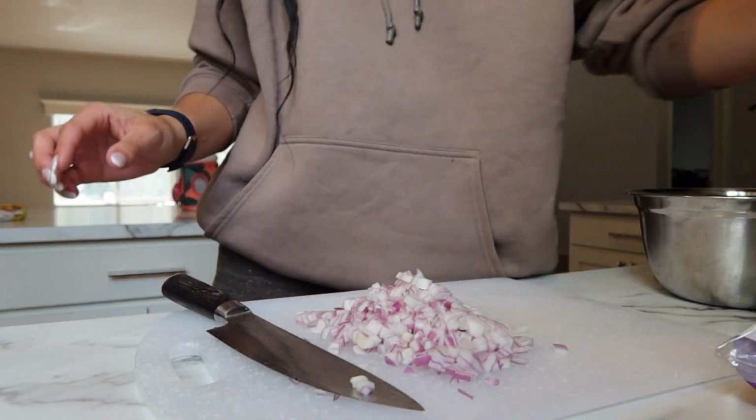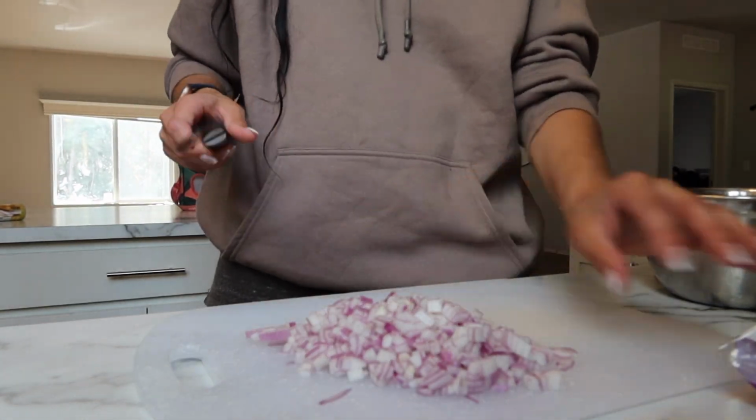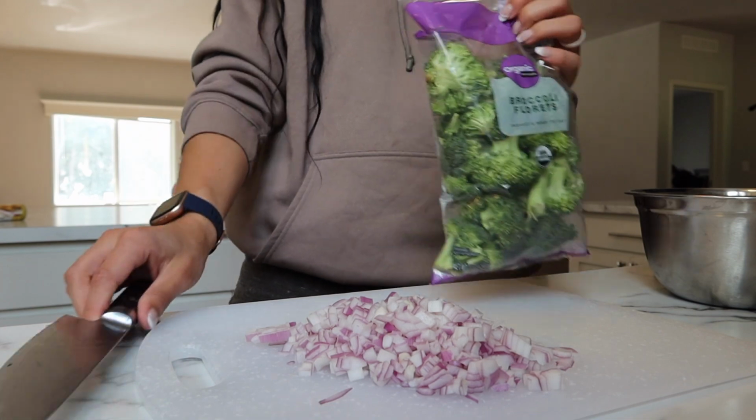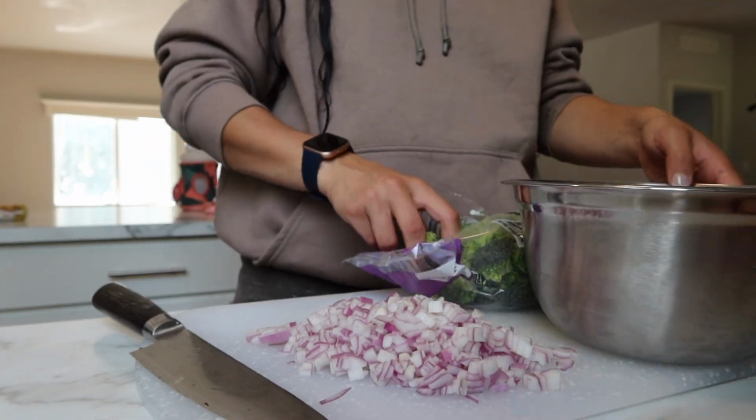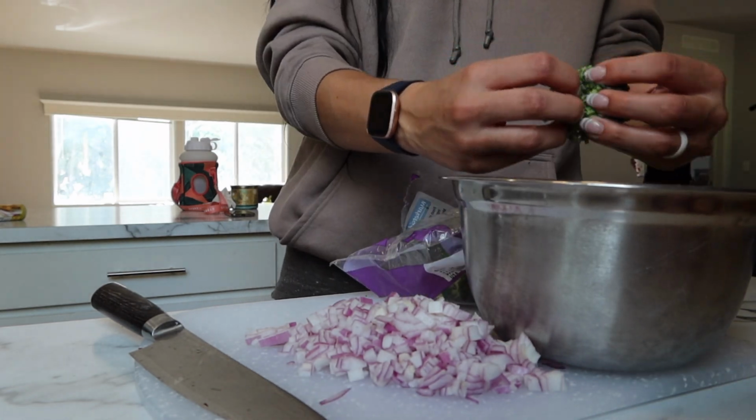And then from here, I'm going to be taking my bowl and I'm going to be adding my broccoli to the bowl. I actually take the bigger pieces of broccoli from here and I break them up into smaller pieces just so I don't have huge pieces in there.